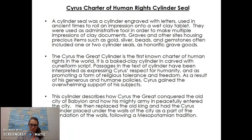So I hope you had some interesting guesses for this particular artifact, and I hope that the explanation did not disappoint. I do have a little bit more information about it if you would like to read about the types of seals and things that they have, but I hope that you enjoyed it.